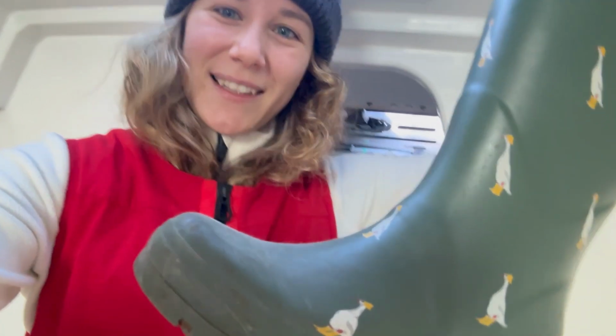Time for the first sail of the year. It's lovely and sunny, thankfully. A bit cold because it's a northerly breeze, about 12 gusting 18, so it should be a pretty nice sail. I've misplaced my barriers, so these are the replacements for today.